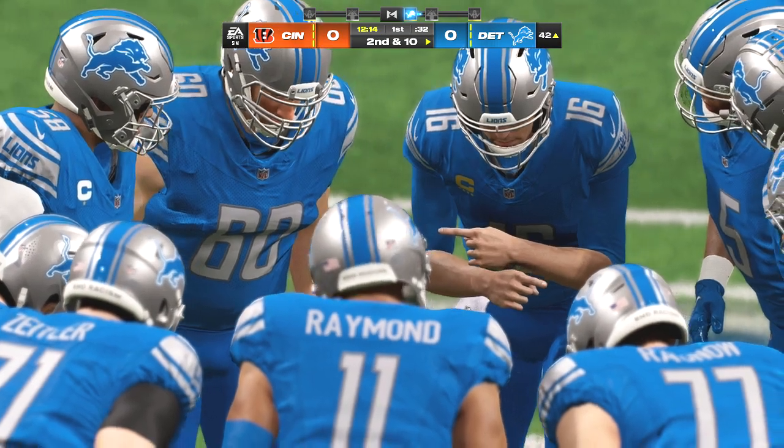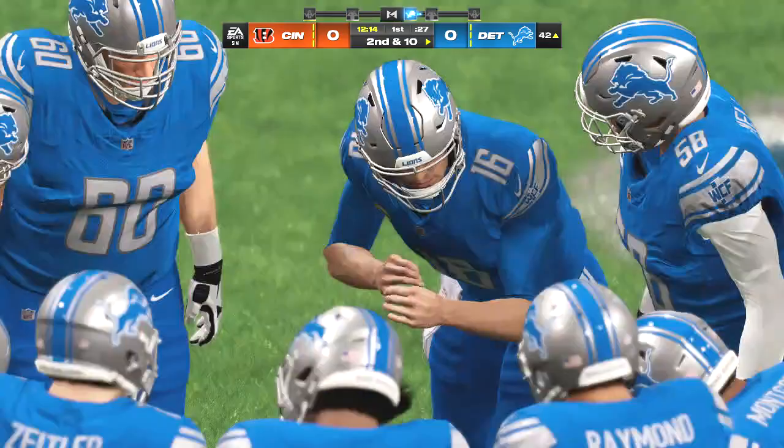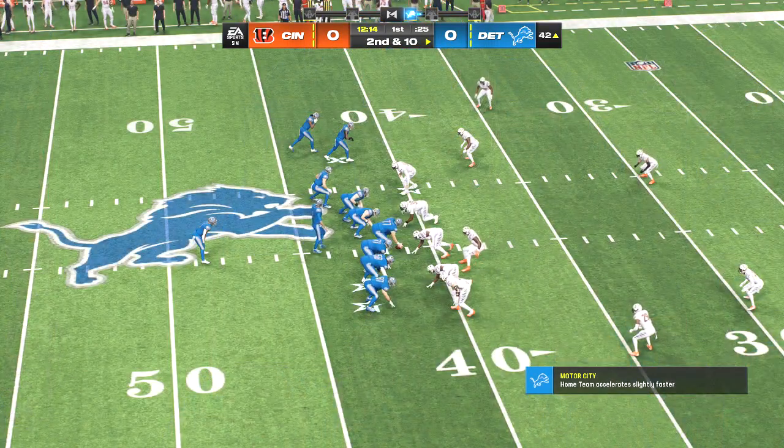It looked like they had an opportunity for a big play across the middle, but he didn't have the concentration or the focus necessary and dropped it before he could haul it in. Here's 2nd and 10.